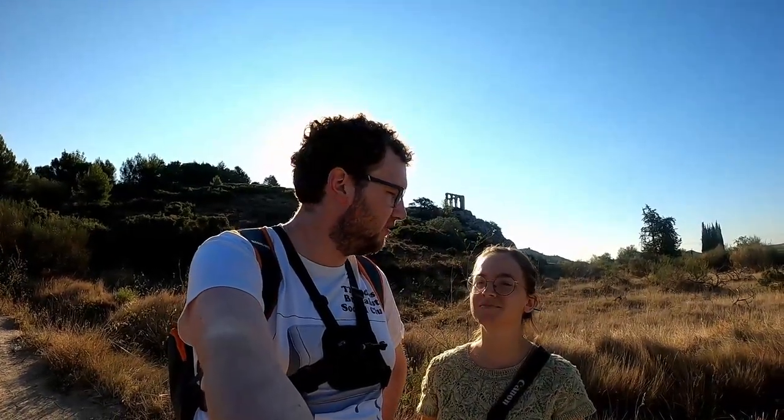And today we're still in the south of France. We found these arches, these arcades on top of a ridge and decided to check it out. So let's go see. We didn't find much information.